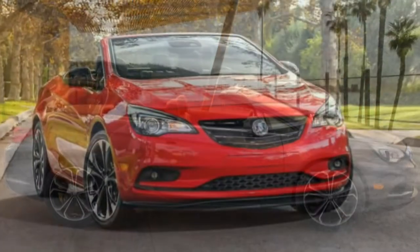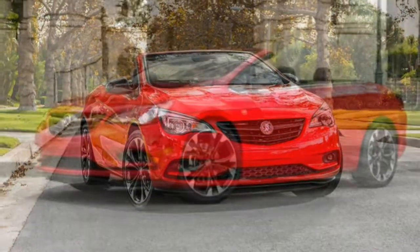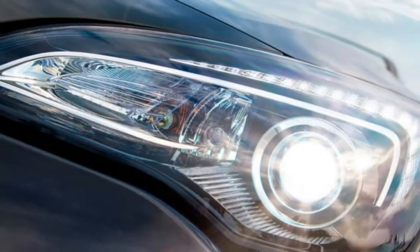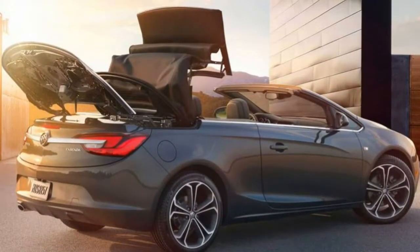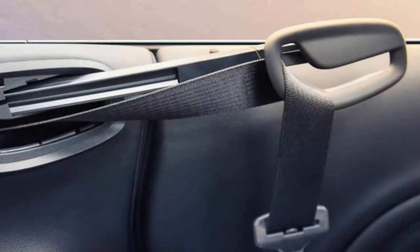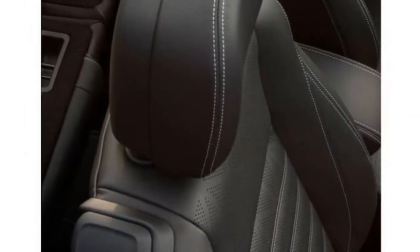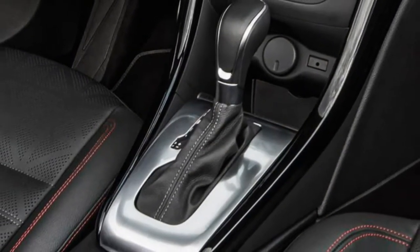What's new? For 2018, the Cascada carries over largely unchanged, receiving new paint and convertible top colors. The base Cascada is the best value. It comes with almost all of the same equipment as the more expensive trims, and it's mechanically identical. The upgrade doesn't seem worthwhile for the small amount of extra features, especially considering the navigation system is no great shakes.